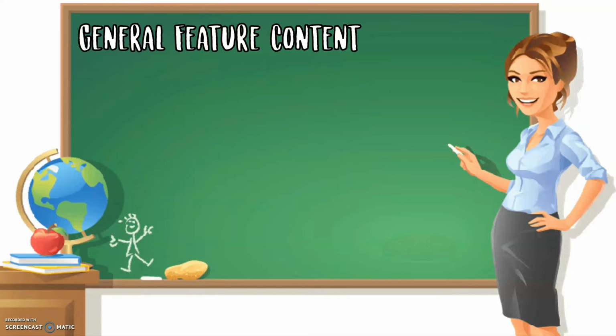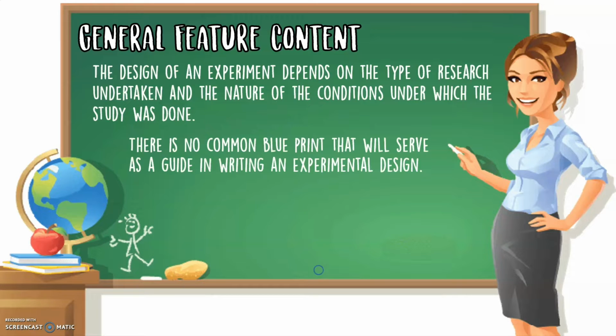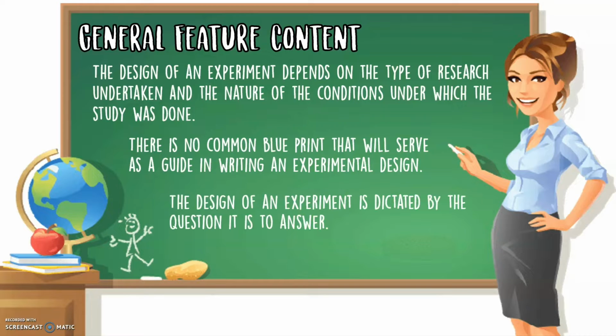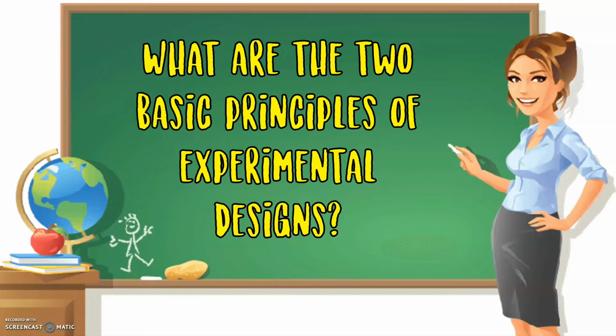What are the general feature content? The design of an experiment depends on the type of research undertaken and the nature of the conditions under which the study was done. There is no common blueprint that will serve as a guide in writing an experimental design. The design of an experiment is dictated by the question it is to answer. And remember that each problem requires its own design.